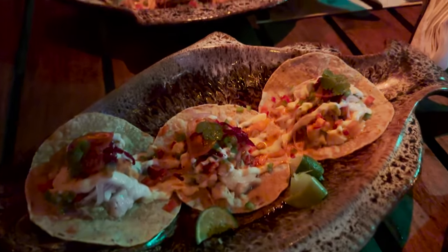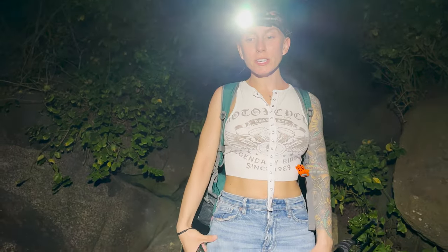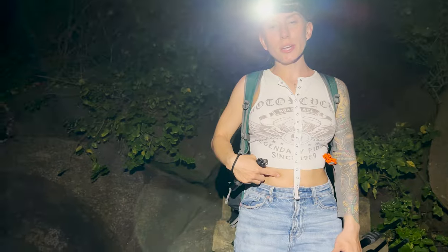Ooh, ceviche tacos, shrimp tacos, Happy Taylor. Dinner was really good, the tacos were delicious, and I wanted to lay down. We're going back to the hotel. All right, so we're all the way through the jungle and quite a walk through some trails, but let's go.